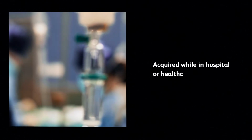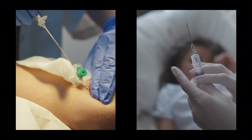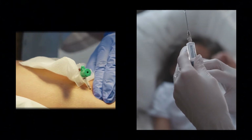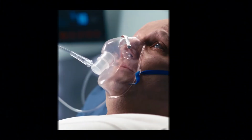Healthcare-associated infections are any infections that arise or are acquired while someone is in hospital or in another healthcare setting. They are related to having invasive devices, things like drips or urinary catheters. They also include surgical site infections, and pneumonias that might happen because you've been in hospital for a long time.